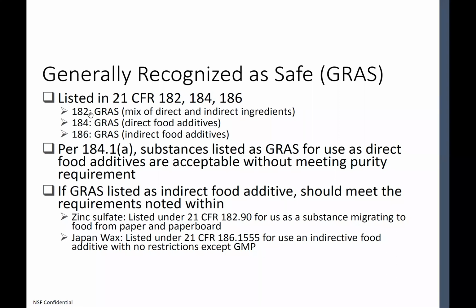Part 182 of 21 CFR is the general provisions for the GRAS, and it lists a mix of direct and indirect ingredients that are considered GRAS. Part 184 lists the food additives that are GRAS that can be directly added to food. And Part 186 are the GRAS substances that are indirectly added to foods.